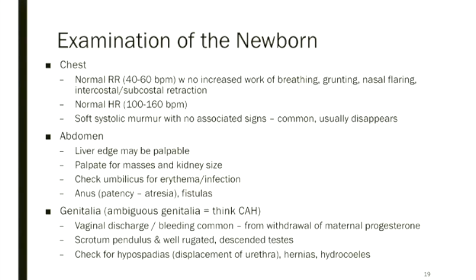Check that the scrotum is pendulous, which means hanging, and well rugated, which means sort of wrinkly, and that both the testes are descended, so you need to feel for both the testes. And you also need to check for the placement of the urethra, because if the urethra is halfway down or not in the right spot on the penis, that's called a hypospadias. Also hernias and hydroceles. All these things that in an adult you need an indication to check for, you need to check for in every neonate, and that's kind of what I'm trying to drum home.